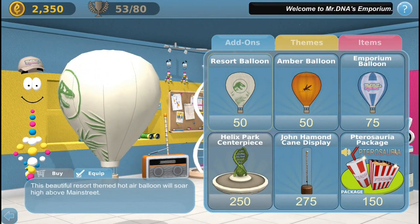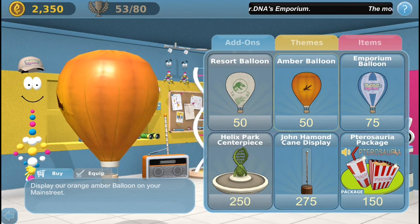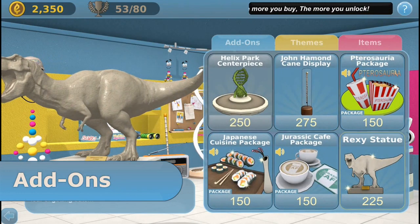The Emporium is organized into three segments: add-ons, themes, and items. Add-ons let you buy additional decorations for your Main Street. It's the perfect way to customize and personalize your park.